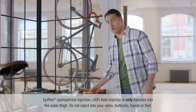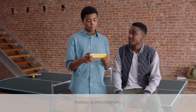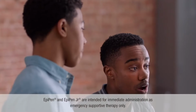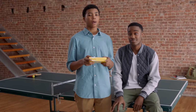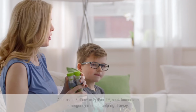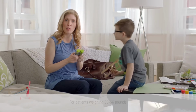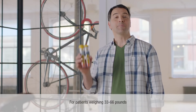So it's also important to know how to use one of these. An Epi-Pen auto-injector. Epi-Pen and Epi-Pen Junior are for the emergency treatment of life-threatening allergic reactions. And for people who are at an increased risk for these reactions. Epi-Pen and Epi-Pen Junior should only be used to help someone during an emergency. Ready to show them how it's done? Yeah, Epi-Pen Junior, the one with the green label, is for kids. like me. An Epi-Pen with the yellow label for bigger people, like me.